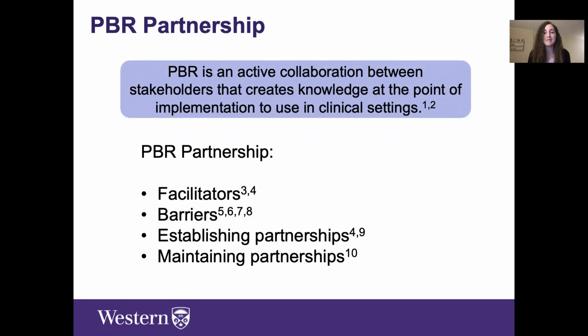However, establishing and maintaining these partnerships can be a complicated process. More recently, research has begun to identify facilitators and barriers to these types of partnerships, and they've also looked at key considerations in initiating, establishing, and maintaining these partnerships.